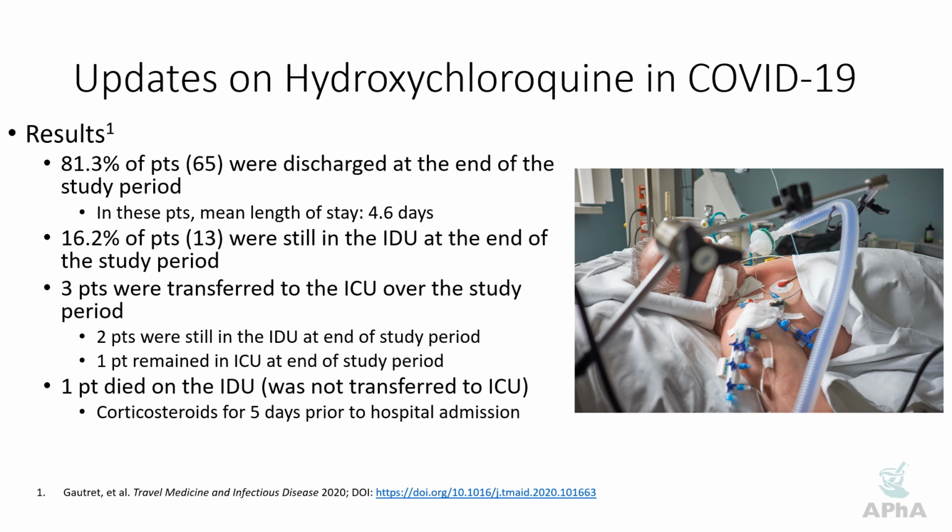And if you look at the supplementary materials, that particular patient was on corticosteroids for 5 days prior to hospital admission. And it's not clear why that patient was on corticosteroids and what dose of corticosteroids that patient was on. So I don't know if it's low dose, high dose. That may obviously have some implications in terms of levels of immunosuppression and potentially reasons for that patient's immunocompromised state and potentially adding to his death. So again, we don't really know what the whole story is there. So you kind of have to take it with a grain of salt, like so many things related to COVID-19.